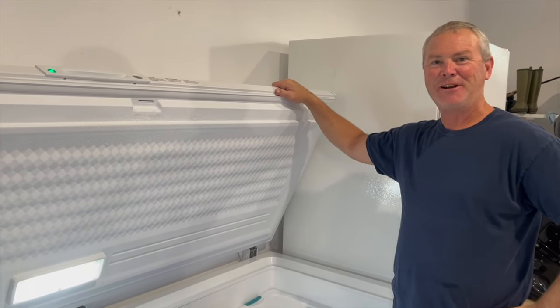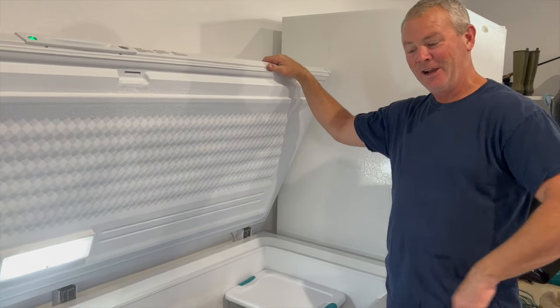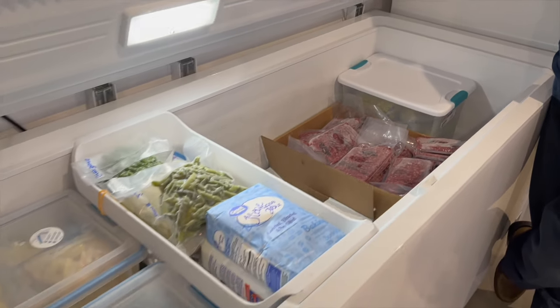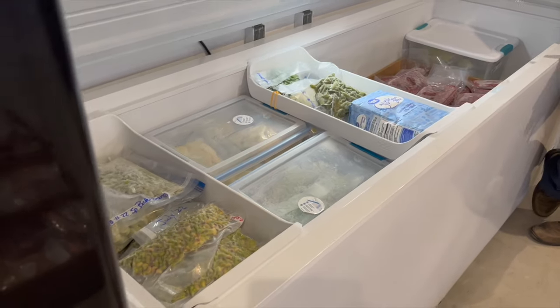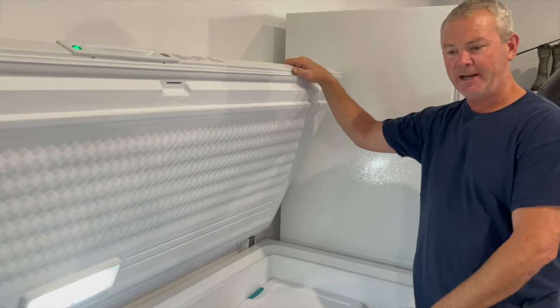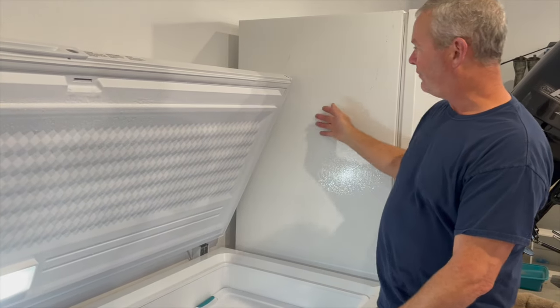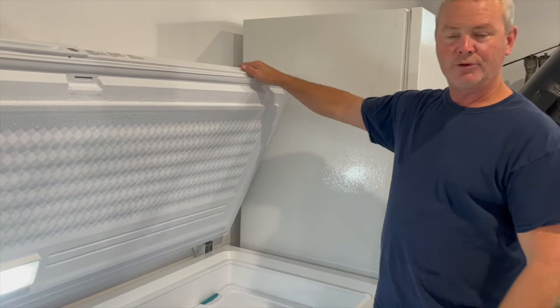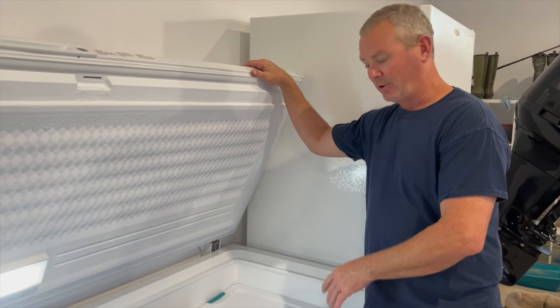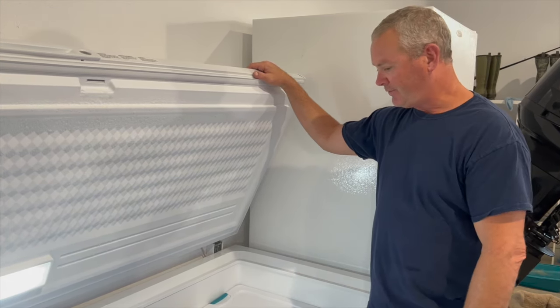So as you can see here, I'm standing beside our new deep freeze. We bought a 24.6 cubic foot deep freeze. I went with the deep freeze because in the reading I did, one of the pros of a chest versus an upright freezer that we already had was that a chest would hold 20% more volume-wise than your upright. So that's why I went with the chest freezer.